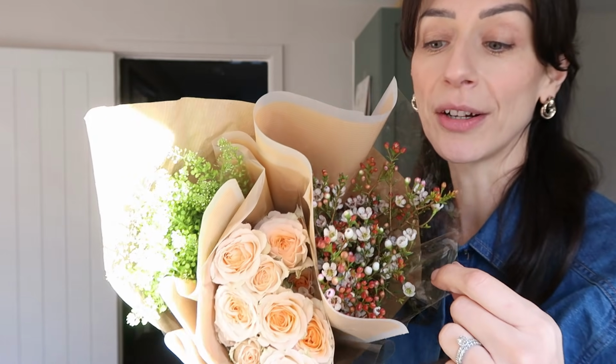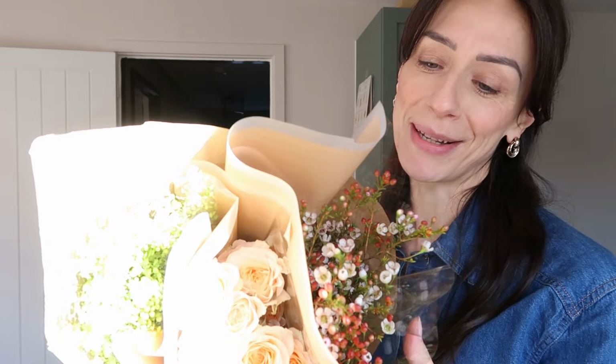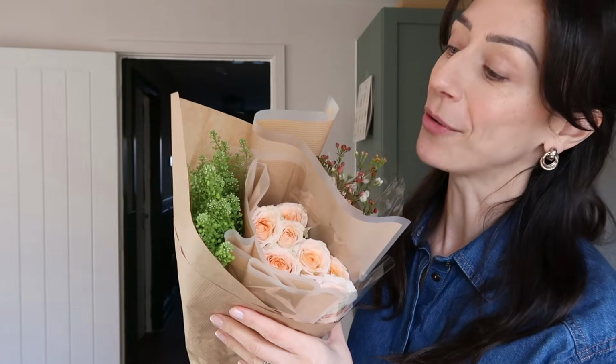We had wax flowers in our wedding flowers and they forever remind me of the winter and Rutland, because I think one of the first bouquets I bought when we moved over here, and we had it in our cottage and nothing really had been decorated, and these kept my spirit and soul alive.